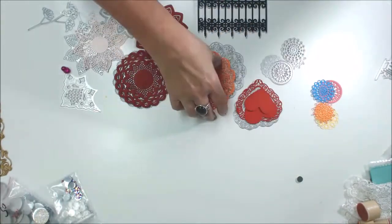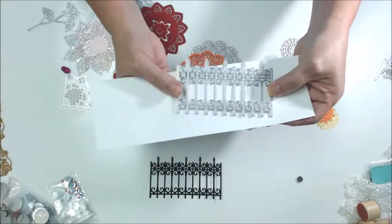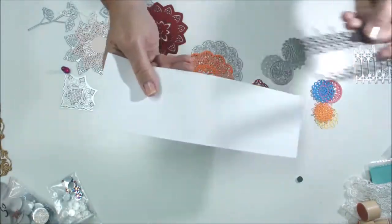Very pretty. Okay. Here's a fence I bought. A gate. Well, that's not a gate, it's a fence. Oh, it's so pretty. And again, these were just like $1.87, $2.87. You know, just real inexpensive dies.